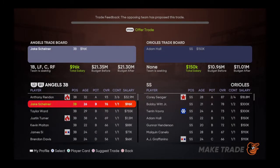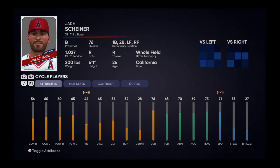Now between games, we got an offer from the Angels for Jake Shiner in exchange for Adam Hall. Now if you look at Shiner, he's 26, but he's a 76 overall, so he's pretty much major league ready, a guy that can play a handful of different positions.